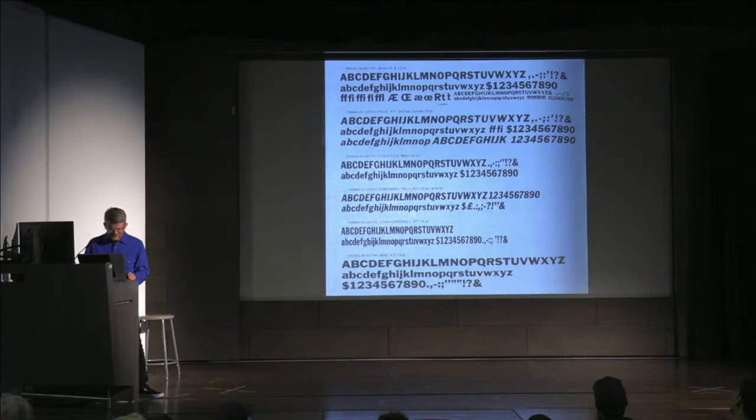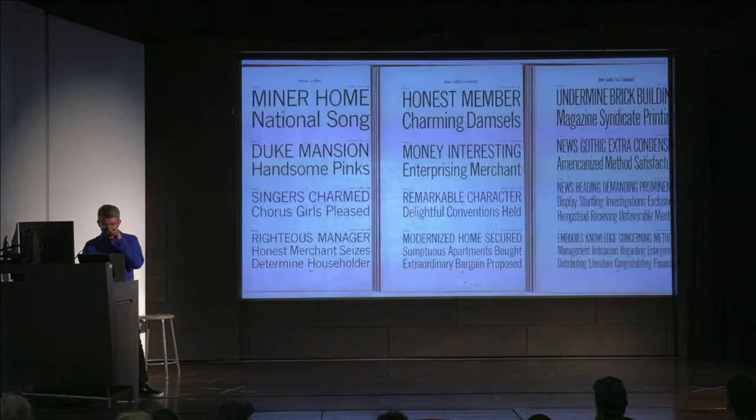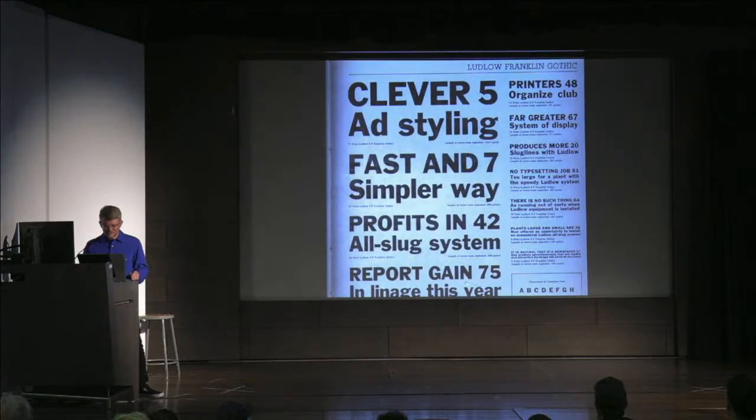In this slide, you can see it here. This is the Ludlow R, and then the normal R is up here. The leg attaches much closer to the main upright stem. So that was just another company that had a different typesetting technology that probably licensed the rights to make their own version of Franklin Gothic. And this was very common in the era of letterpress printing.